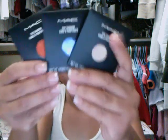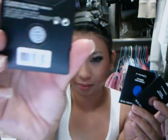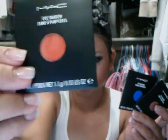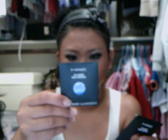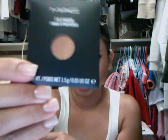Next I got three eyeshadows in orange. I swatched this at the store and it was really good. Atlantic Blue and Amber Lights.